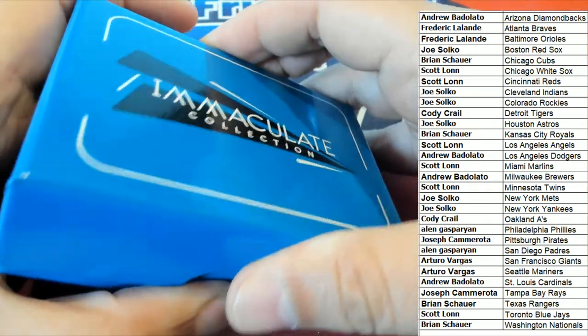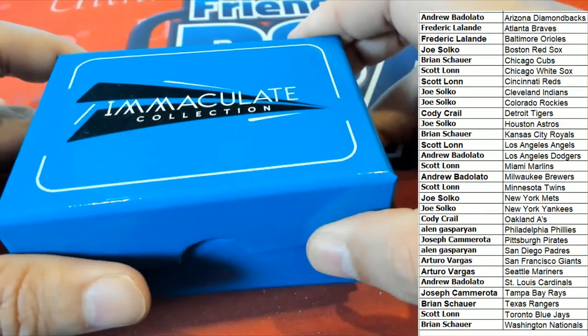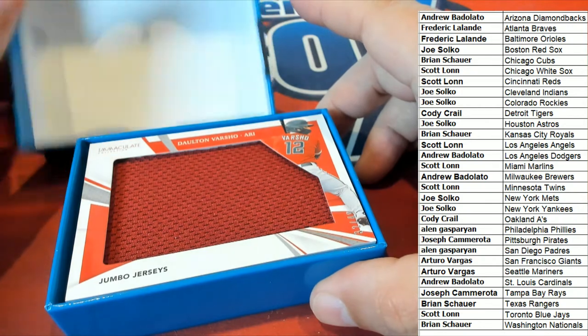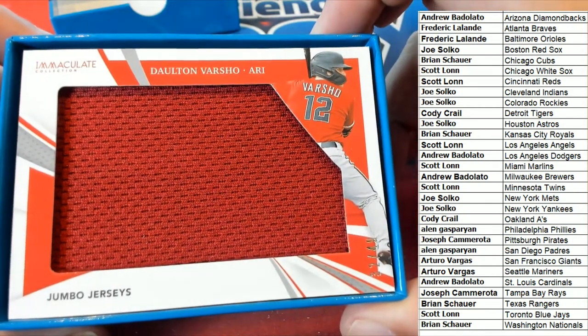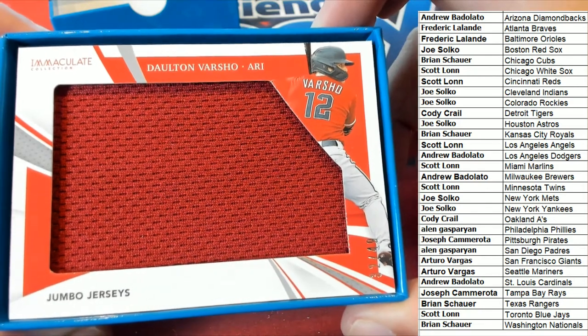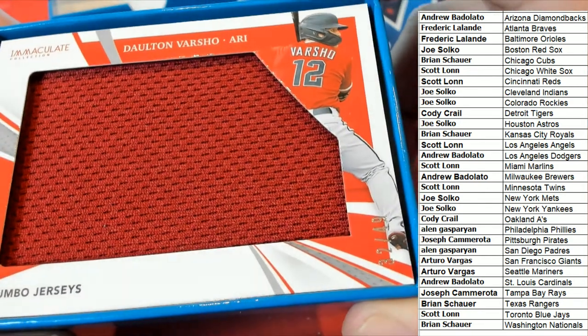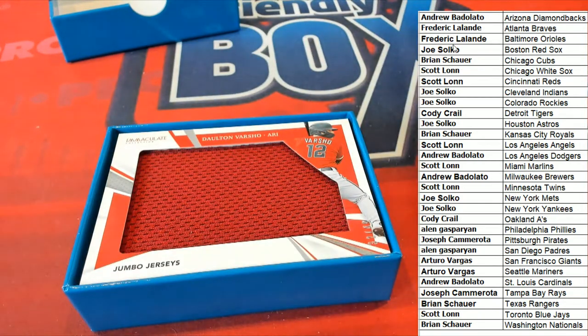Immaculate Baseball, it's time. Good luck in the break. What's it going to be coming out of here? The first hit's a great big jumbo jersey. Rookie for Arizona, 24/49. Jumbo swatch. So Andrew picks up a big jumbo swatch. Wow.